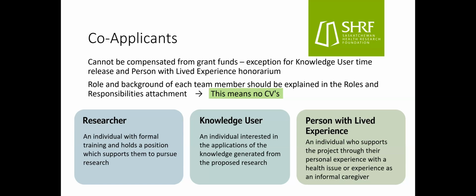If they're really heavily involved in part of the team, providing input, feedback, guidance, if their role is critical for the project to be successful, they would be considered a co-applicant probably. If they're more of a collaborator that's supportive of the outcomes, but their role will come in more later on and sharing these outcomes of the project, that might be someone who would be considered a supporter.